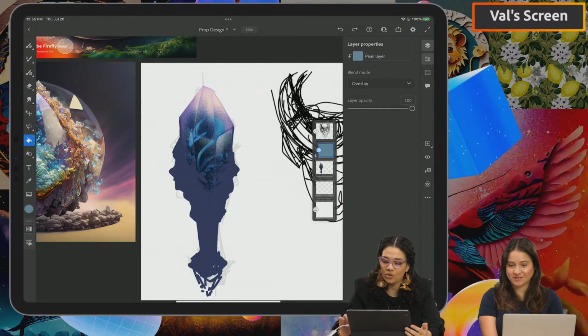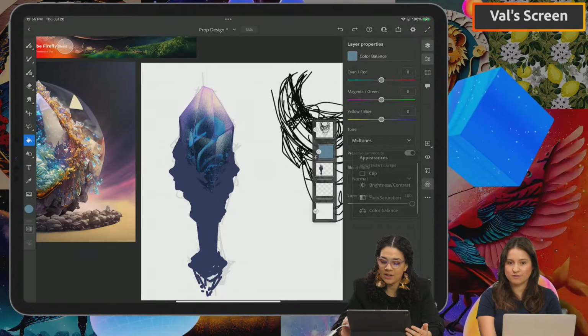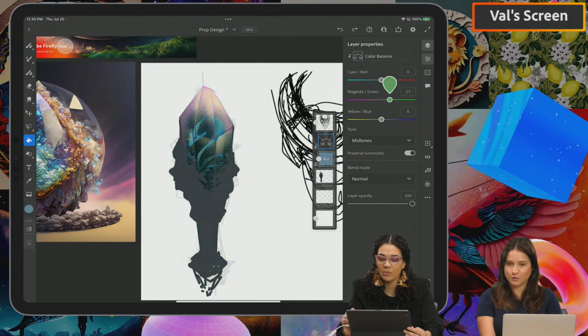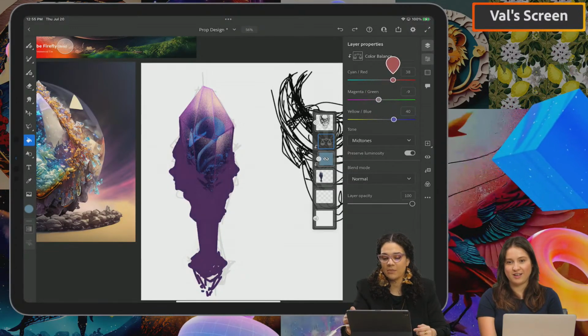But you could also do a hue and saturation layer or a color balance layer, and clip that too. So if we hide that, instead we could come over here and add, make it more purple, make it more green. We can change all kinds of stuff like that. So those would be my next steps there.